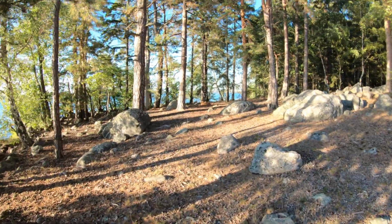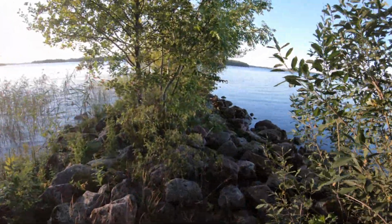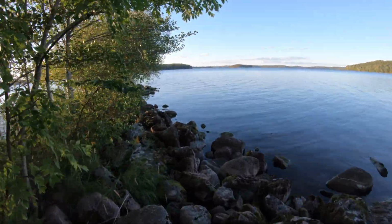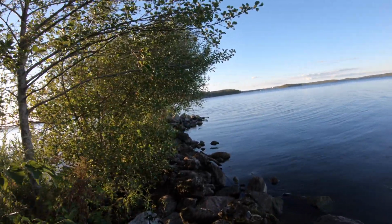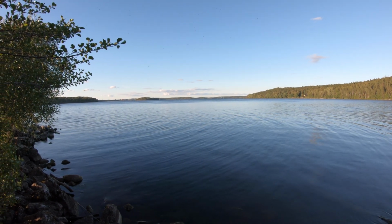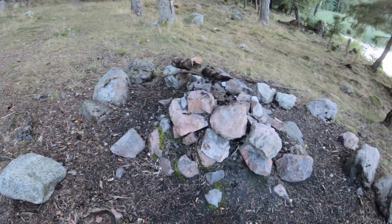So after a little bit longer walk than I expected, I finally came to this spot. Actually, when I first visited this several years ago, there were no trees here. You could easily walk out on the tip of the cape. But the view of the water is still pretty. This spot also has a fireplace.